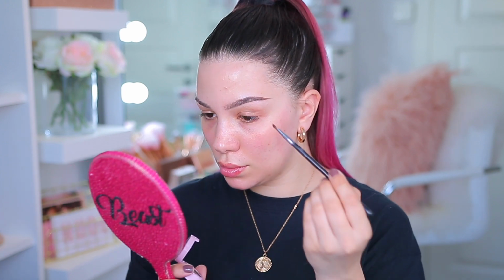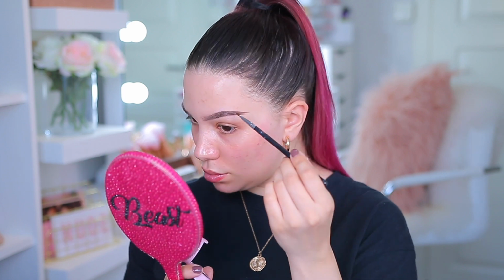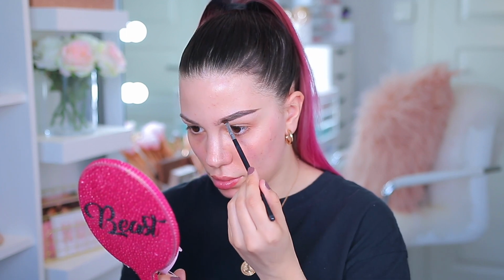I'm just using the Benefit Cosmetics brow pencil, and here the powder duo from Kylie Cosmetics. I love it. I always like to use a pencil and then darken my brows on the end with the brow powder or something like that.